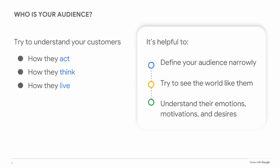So for example, examine specific age ranges rather than just one wide range. Consider their location. Are they in the city, the suburbs, a rural area? Consider their education level, their employment status, any hobbies that they have, or what they value in their life. Consider their view of your product or service. Is it a necessity? Is it a nice to have? Or is it a special treat?